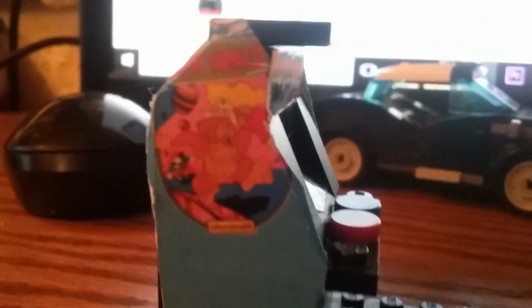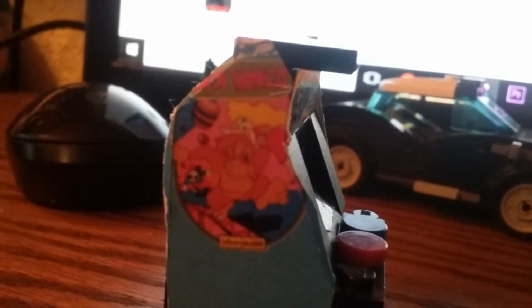My old Lego Donkey Kong arcade game. Good look at that. Blur that? No, we can't. I made that with custom stickers. Yeah, my own pieces. It's pretty cool. I might have that in a stop motion one of these days.